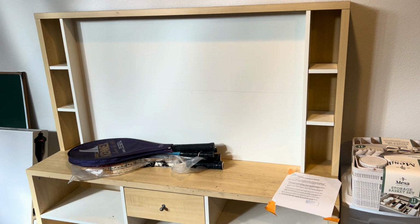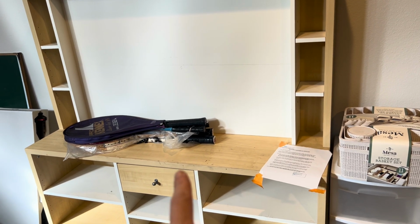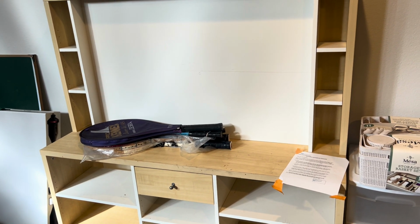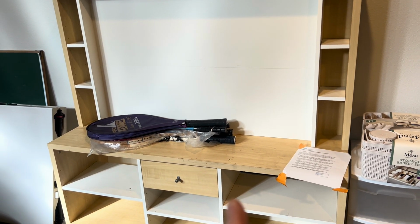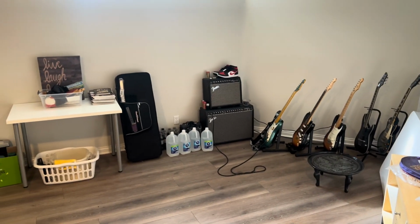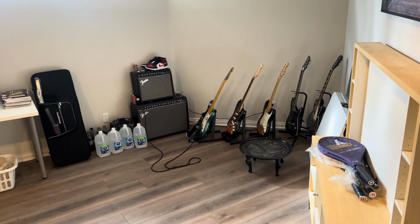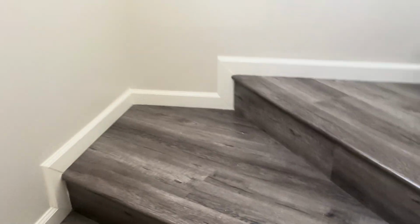But I'm trying to decide whether I want to put my old computer monitor here, or purchase a new television here, because my computer monitor is only 32 inches, although it's 4K. So I spend 30 minutes to an hour every day playing the guitar, just trying to keep those calluses on my hands.